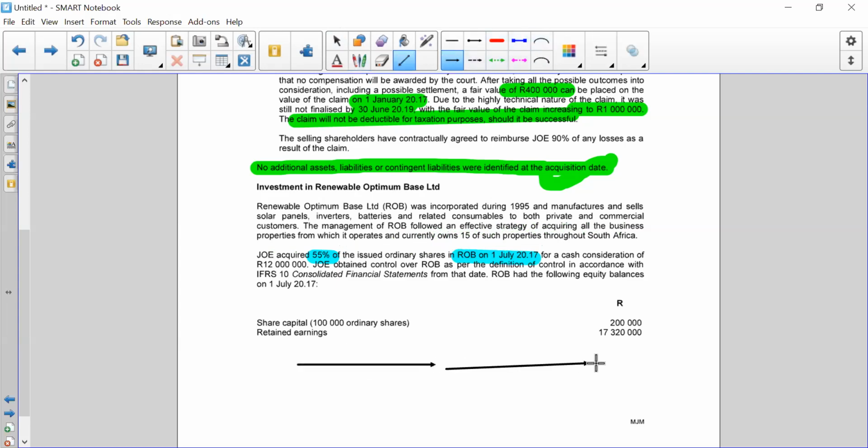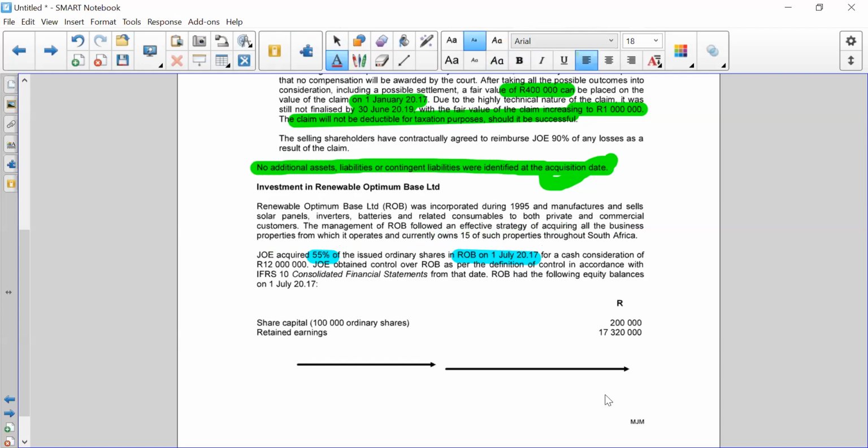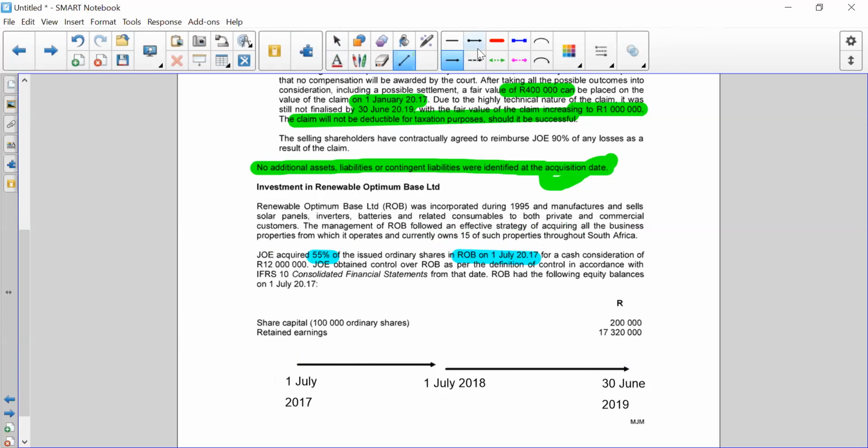Okay, so if we do it like this, current year end we know is the 30th of June 2019. Opening for the year is the 1st of July 2018. So effectively 2 years ago, we got control on the 1st of July 2017 of Rob. Okay, and for a cash consideration of 12 million bucks.